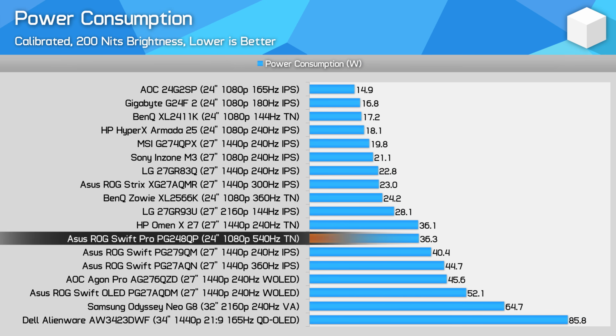Power consumption is nothing amazing at 36 watts, which is mostly attributable to the G-Sync module, which is not very efficient. It uses around 12 watts more than the BenQ XL2566K, but less than the PG27AQN as an example.